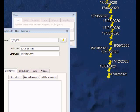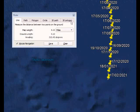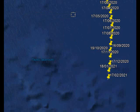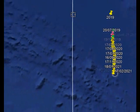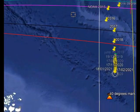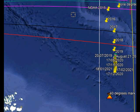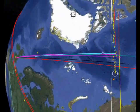So we'll zoom out so you can see that. Let's just clear off a few of these at first, and we will begin to zoom out so you can see, over time, how the magnetic North Pole has been migrating over the northern hemisphere. You can see our current pin location with regards to the 40-degree mark. We're not that far away, probably just over 2 years, and that is based on its current speed.